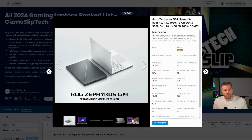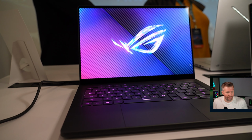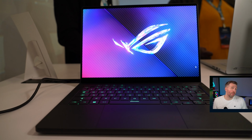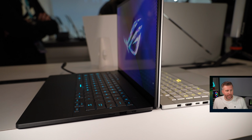But let's get into who actually won Best Portable Gaming Laptop for 2024 so far, and that's the Zephyrus G14 with the Ryzen 9 8945HS, RTX 4060, 16 gigs of DDR5-5600, and a 2.8K, 120 hertz OLED with 100% DCI-P3 color gamut. This is going to be the best portable gaming laptop.